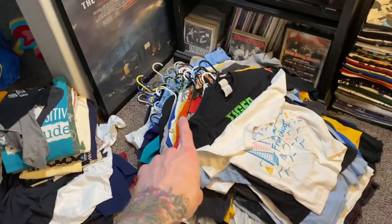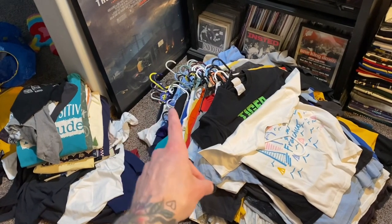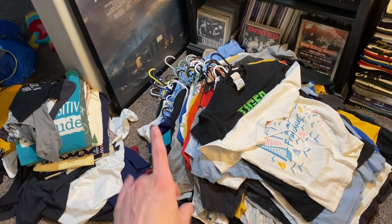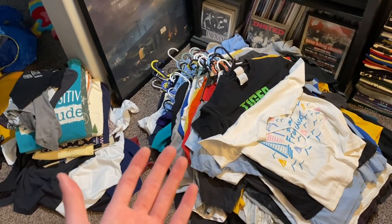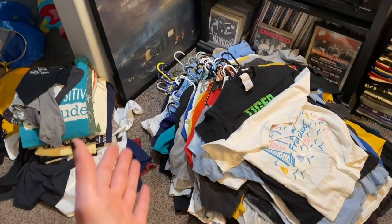Because for these guys, I think I'm going to have to either put them on hold by marking them super high priced on my Depop, or just marking them all sold, which I really don't want to do. So I'm kind of trying to figure out how to do that.